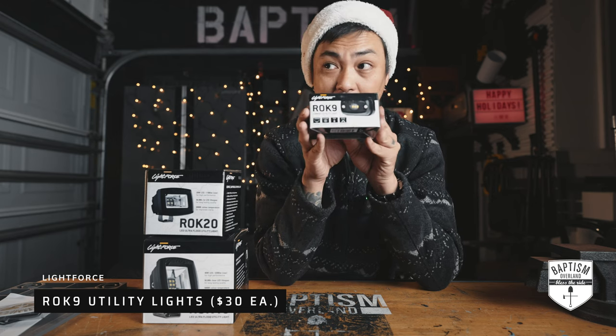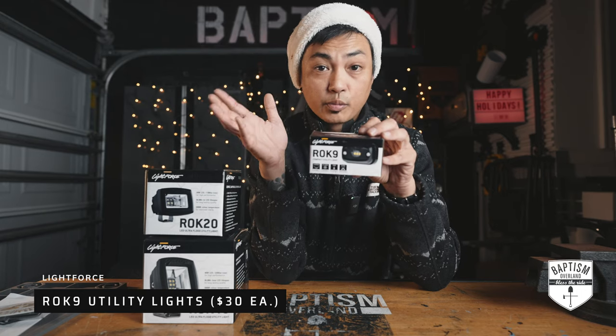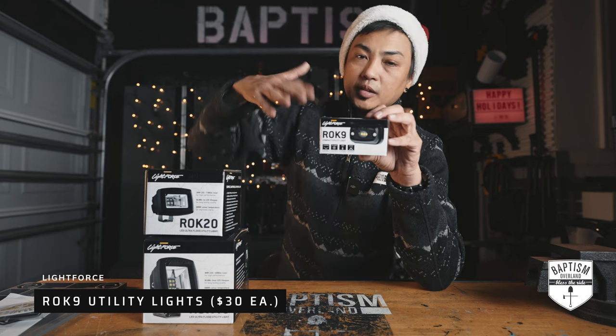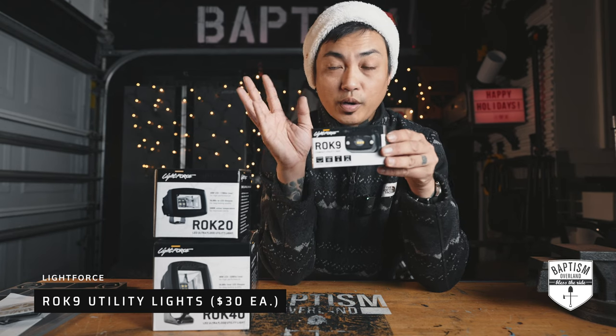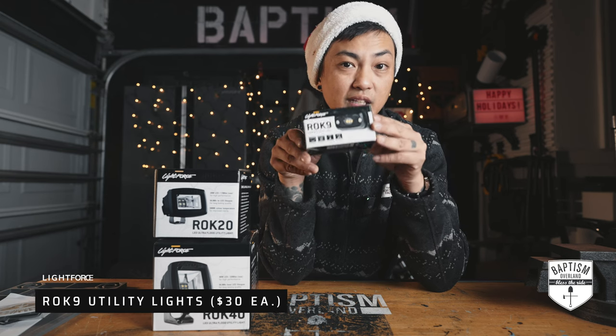I also have two of these inside my hood. So that way when I need to work on my rig and let's say we're on the side of the road somewhere or at camp and it's dark, I can pop the hood, turn the lights on, and I'll be able to see what's underneath there. $30 each. Test them out for yourself and throw them anywhere you want and you'll see how great of a quality they are that you might just end up buying even more.